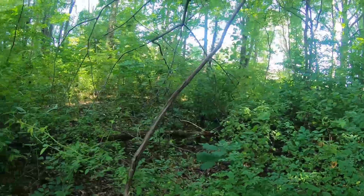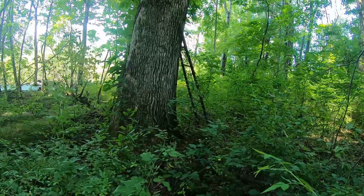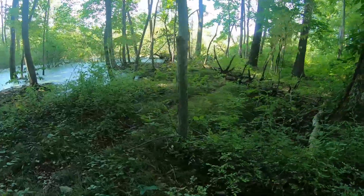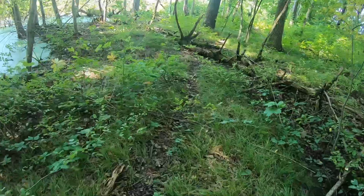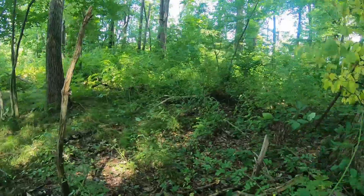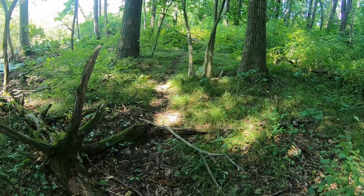So guys, as I'm coming down to this point that I was just talking about, you can see you got an old ladder stand right there. Now it is obviously fairly old. You can see here, I got this nice trail coming down through here. Exactly what I thought. But you can see people have hunted in here. So people do get back in here. So another thing I wanted to find out.